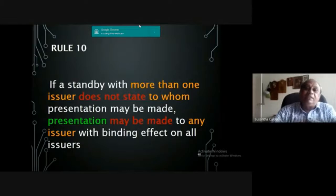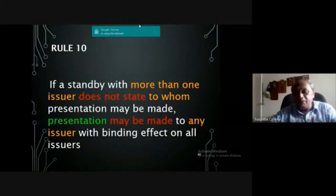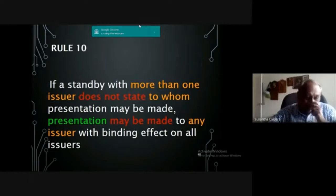Rule number 10, the last one. If a standby with more than one issuer does not state to whom the presentation may be made, presentation may be made to any issuer with binding effect on all issuers. If a standby has more than one issuer, then we have to state to whom the presentation has to be made.